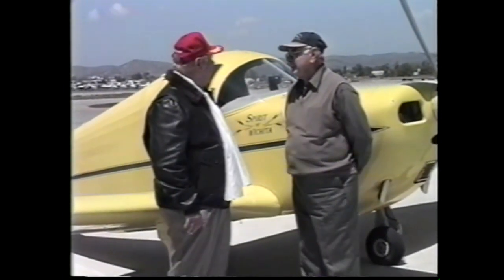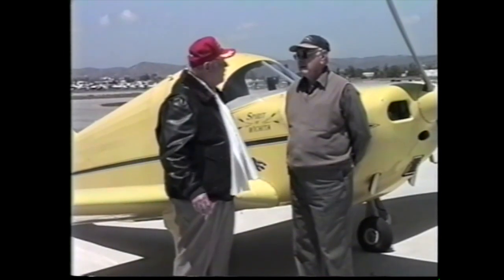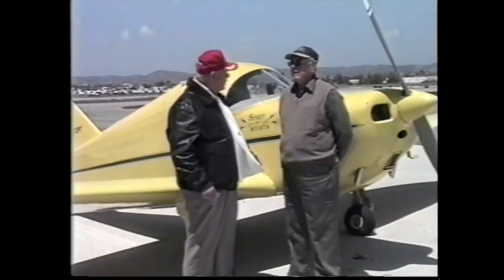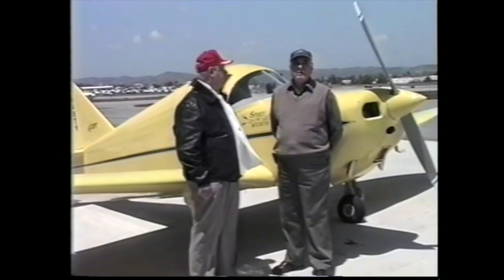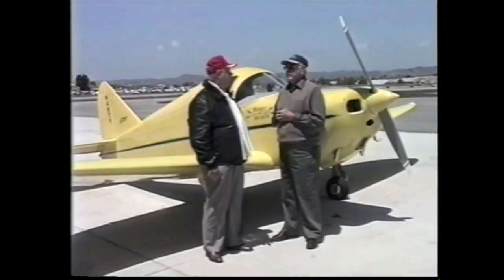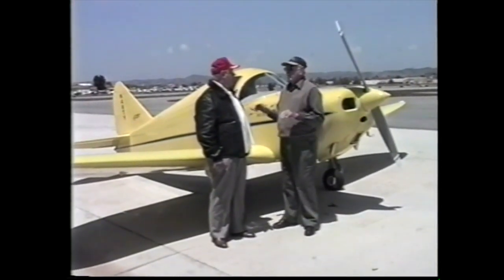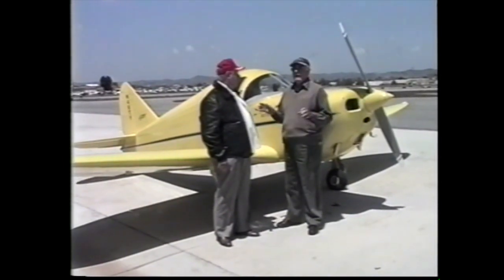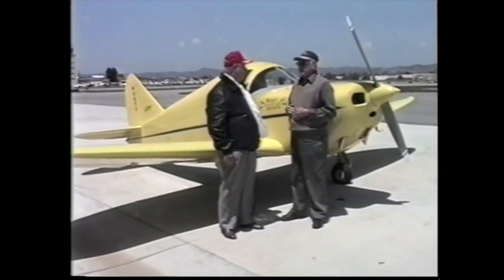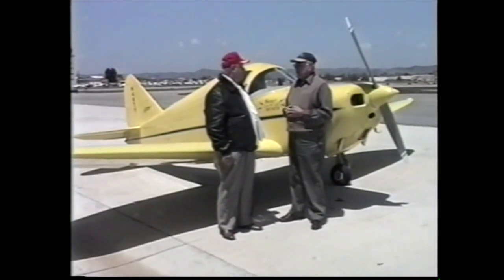Well, let's talk a little bit about the performance of this Culver Cadet replica. It's a modern Culver Cadet that you designed and built yourself. Yes. Now, the replica is after the design that Al Mooney designed back in 1939. This airplane is a 60-year-old replica of the airplane he designed. They built 368 in Wichita, Kansas. The airplane was in such demand back in those years that they couldn't produce enough of them.